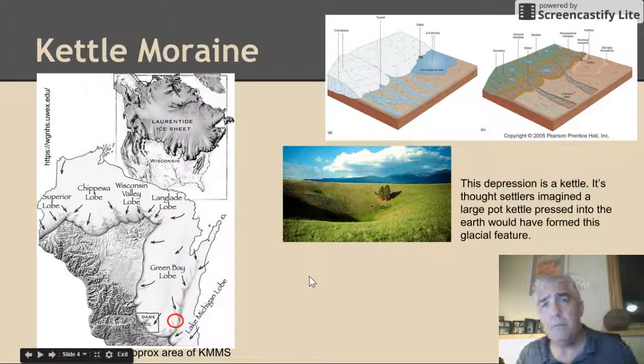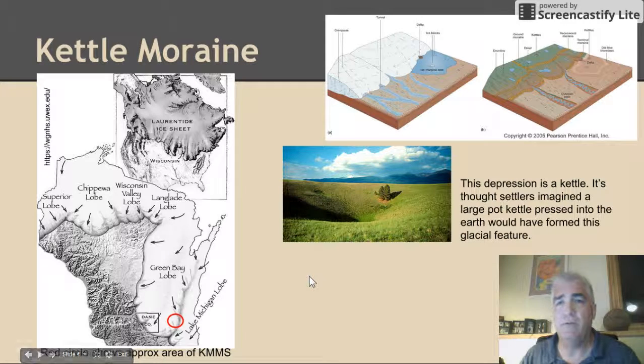Now, it's Kettle Moraine. This is something I wanted to touch on because I think it's kind of interesting. We've got an illustration on the left here, a map of Wisconsin, and that red circle area, I'm trying to approximate where our school district is. You'll notice that it's kind of right on this seam, and that's where the Green Bay lobe of the glacier that last visited us and the Lake Michigan lobe met.